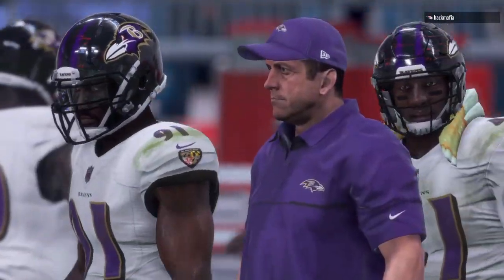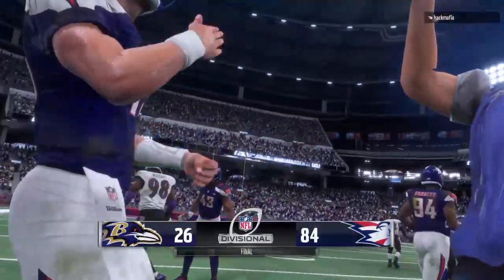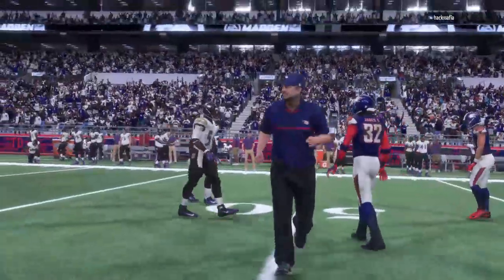Well, one side moves on, and then, of course, there's the other side, and now they face what they don't want to face, and that's the offseason. Think about the journey just getting to this game.